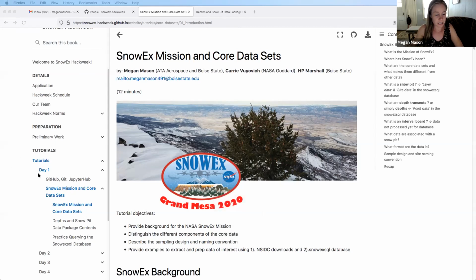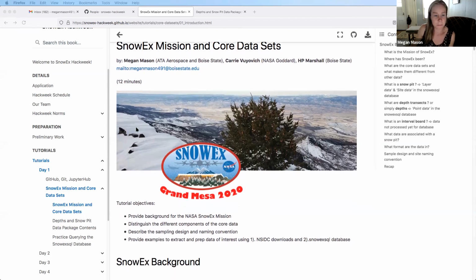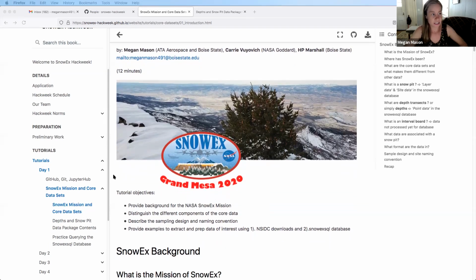So right now we're on the website and I'm running through the rendered version of my first of 3 tutorial slides, notebooks. And so you're going to get inundated with so much good information. This little bit is going to repeat just a little bit, but I think it'll help give you a really good understanding of the larger mission of SnowEx. And then my other 2 notebooks delve into how to access and extract data that you might want, and will help you start thinking about the project pitches for later on this afternoon.